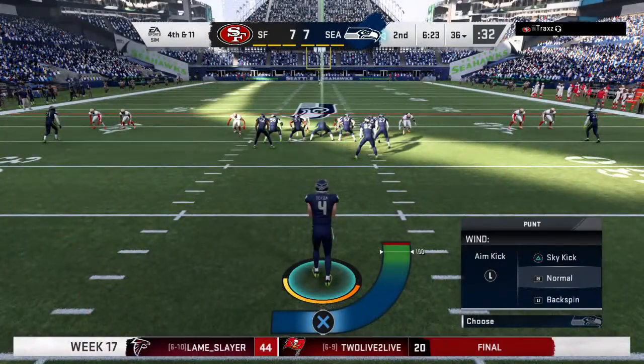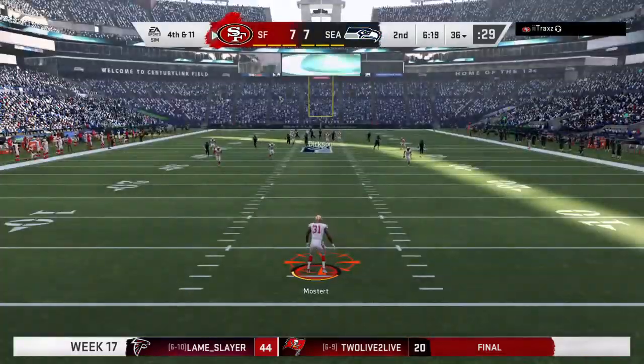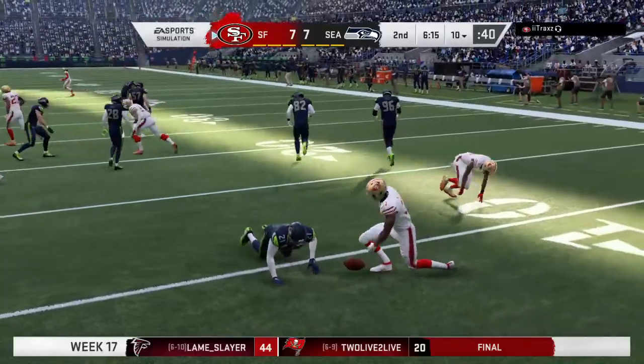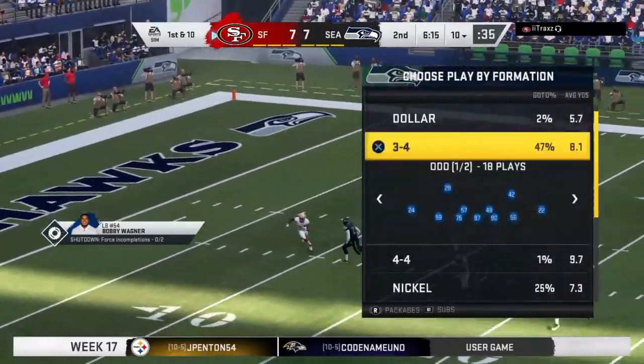4th down, and out is the all-pro punter from a year ago, Michael Dixon, to punt for Seattle, as he's on to punt for the first time this afternoon. He'll field this at the 5. A big kick there. We'll call it 56 yards on the punt. And the 49ers will take over deep in their own territory.